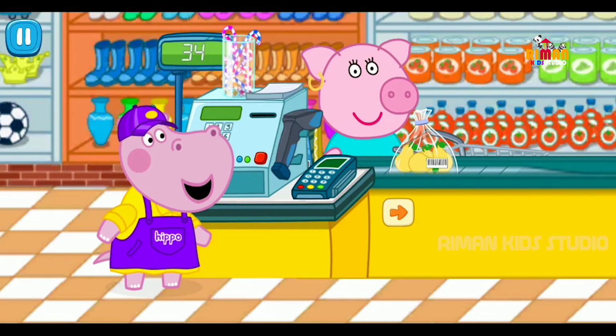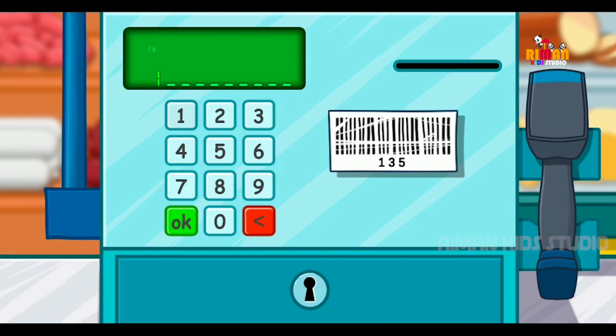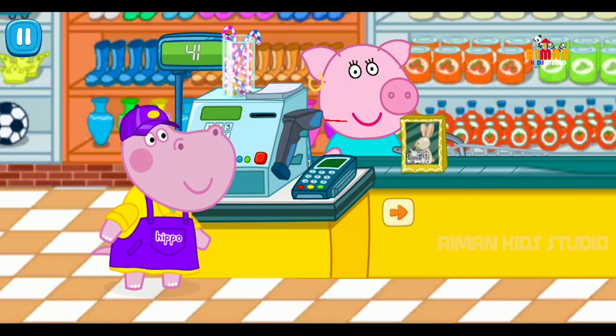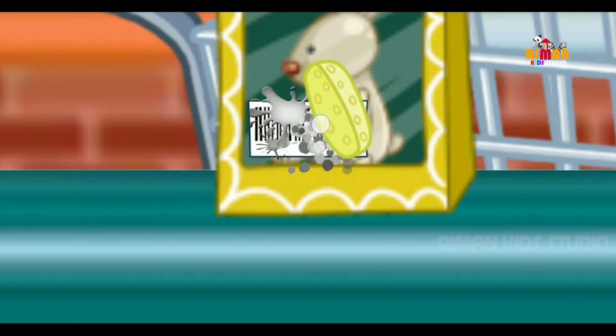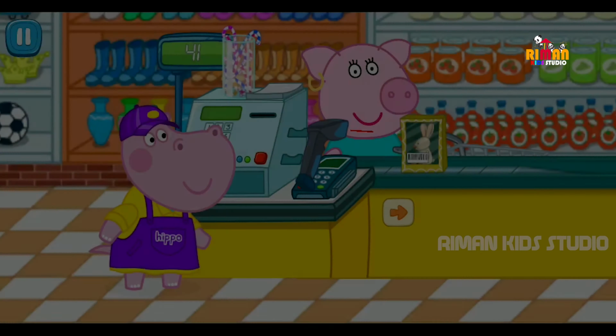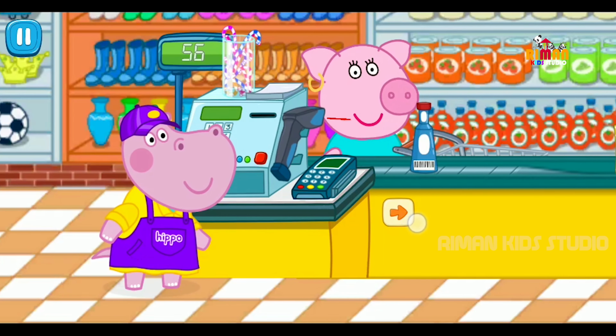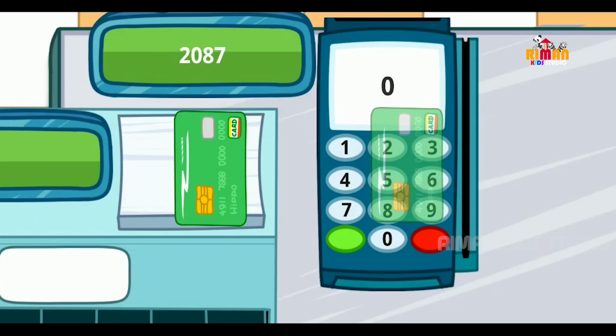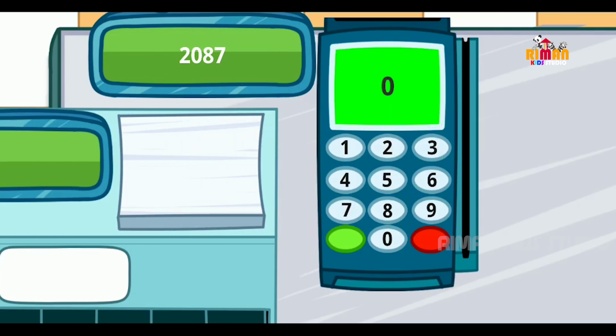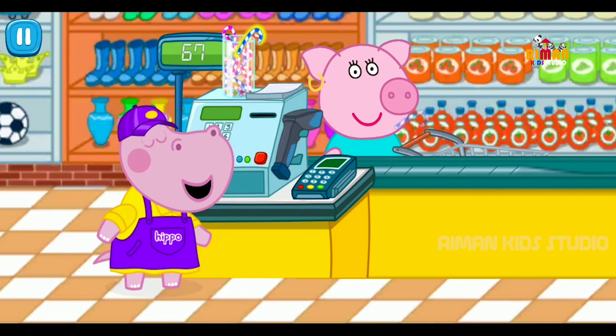Barcode is damaged. Write it by yourself. To finish, tap green button. To delete the number. Wipe a barcode with a finger. Your PIN code, please. To finish, tap green button. To delete the number, tap red button. Give a free sweet to the said customer.